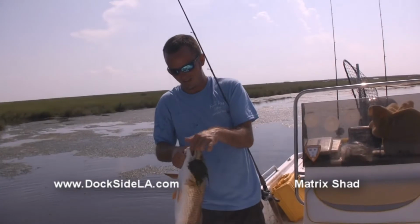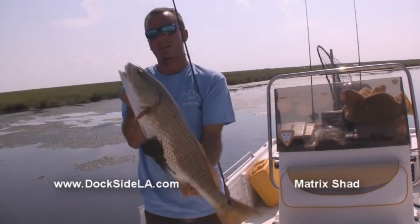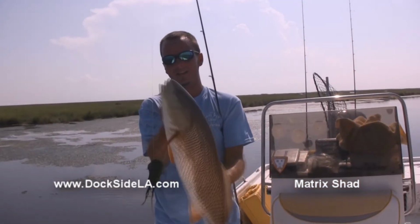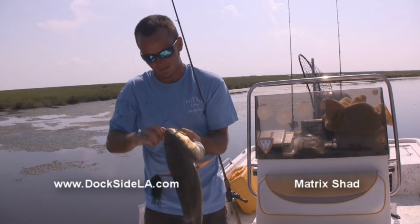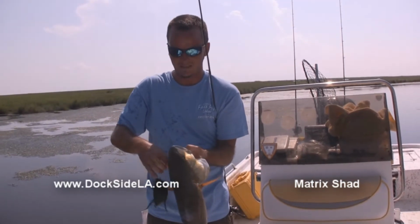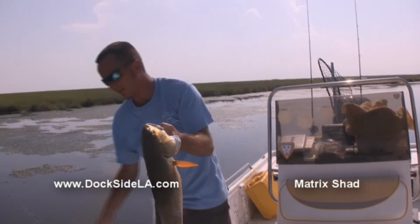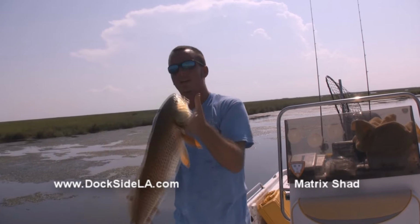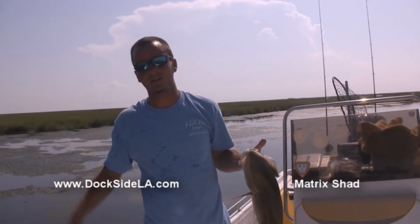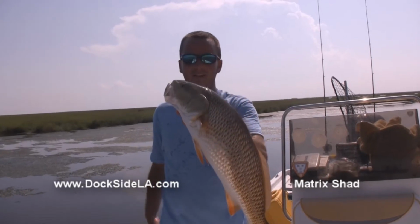Oh my goodness. Now as you can see, the trick to sight fishing reds is to find the grass. This pond here has got plenty of grass. But that snotty grass that grows from the bottom, when you find that, it filters the water out real good where you can see the reds, and the reds really love it. And that was an amazing fight there.